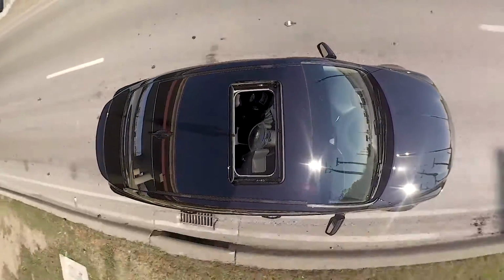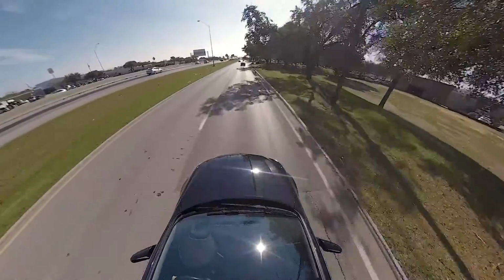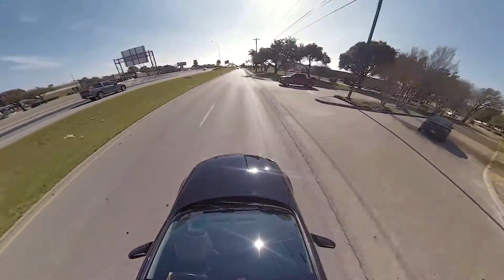So it feels a lot like your typical V8. It's not super crisp on the acceleration unless you fully step on it. I think a lot of it has to do with the transmission. You step on it and then you feel that little lag, then it goes up, down, and you go. So we were in 6th gear just then. We were only doing like 40 miles an hour.